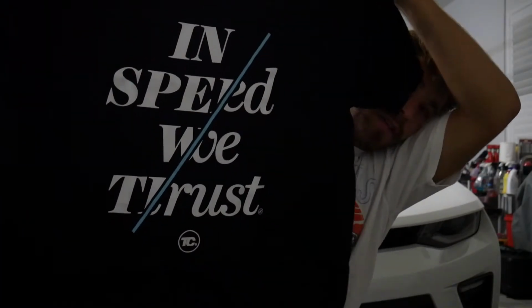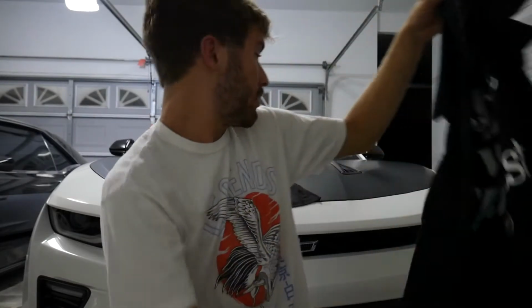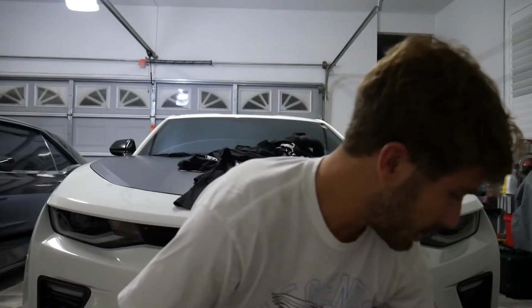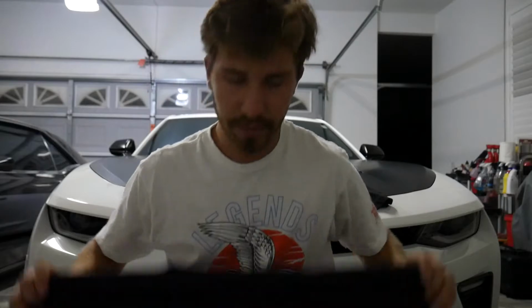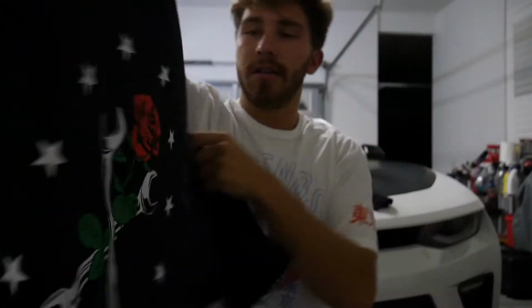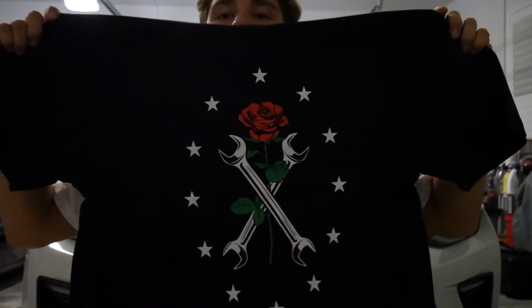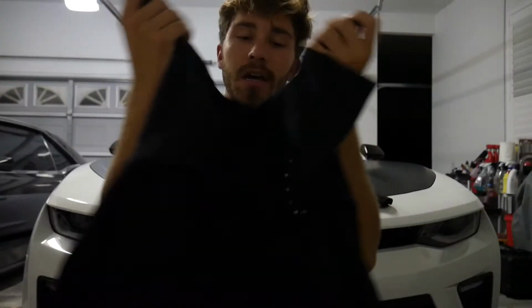There's this one that says In Speed We Trust. Pretty cool. It's got a little more color to it. It's not a bad shirt. I like that one actually, probably the most so far. And then, let's see, this is the last one here. That one's pretty cool with the rose and the wrenches in there, and it's even got it over the heart. It doesn't say In Speed We Trust, but that's a pretty cool shirt. I definitely will wear that one just because it's got the color, and I do like the roses and the wrenches and all that stuff. So yeah, short video, huh?